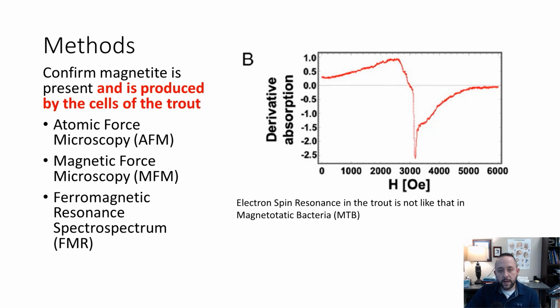Some of them were new to me: atomic force microscopy, magnetic force microscopy. It's important to note that this measurement that they took here in this figure 1b, this signal is different from the magnetite you would see in bacteria that can be taken out today, which helps support their evidence that they are looking at magnetite that was biogenically produced.